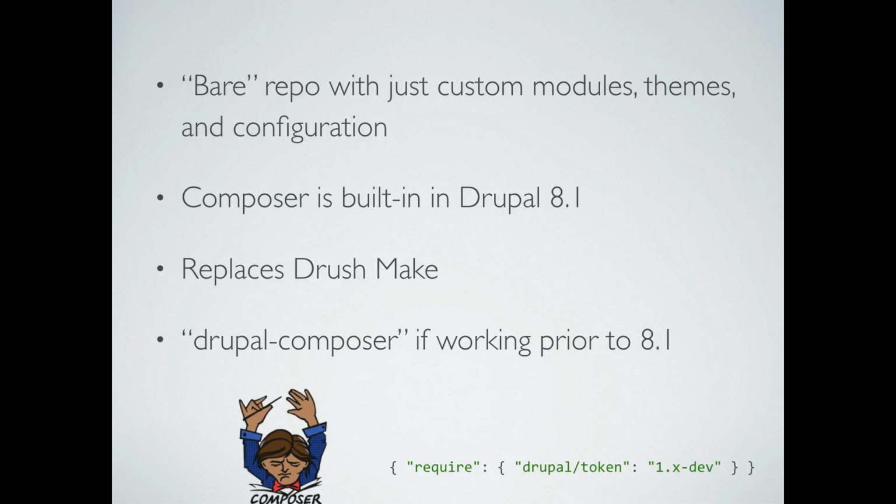And this replaces the drush make functionality. Has anybody used drush make before? A couple of folks? Excellent. So drush make was a way of sort of defining your project with what modules you needed in a text-based format. This is part of Drupal's move to get off the island and use the same processes that the rest of the PHP community is trying to shift to. If you don't have Drupal 8.1, maybe you're running Drupal 7 or Drupal 8.0, Drupal Composer is your friend to get things rolling that way.